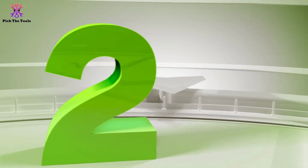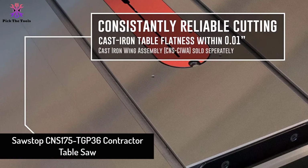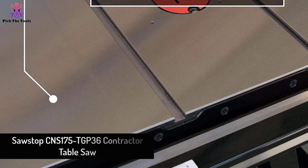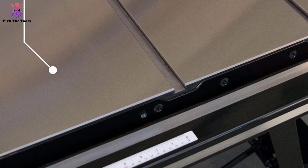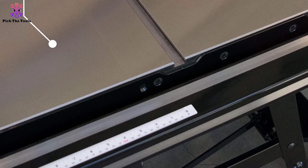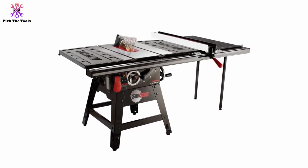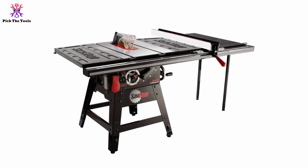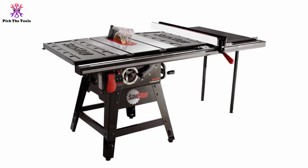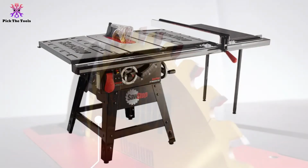At number 2, we have the Sawstop CNS175TGP36 Contractor Table Saw. Sawstop prides their table saws as the safest in the market. This they have demonstrated several times using hot dogs in place of real fingers. Unlike other table saws, which will continue running if your body comes in contact with the blade, Sawstop saws will stop running within milliseconds. An inbuilt saw brake will cause the blade to stop instantly and recede under the table, preventing any injury that might have occurred assuming it were another type of saw.